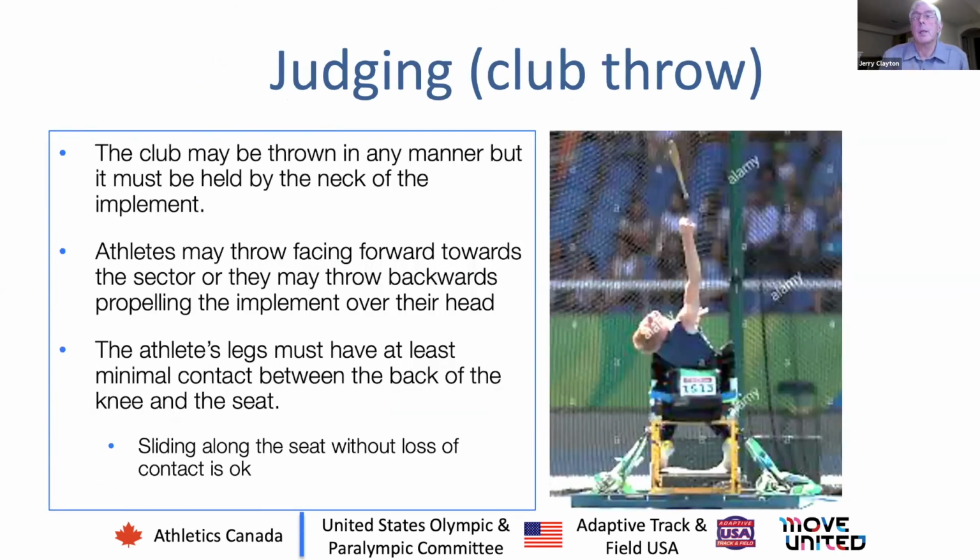Club is a unique implement that we have for the more severely functionally limited athletes that are in our competitions. It's a unique club. You can see it in this picture right here, having been flung up into the air. You saw in one of the first couple of slides that we presented, there is a weight that's required, 397 grams. There are some physical dimensions that are required that are checked in weights and measures. Make sure all the clubs are of a standard size and dimension. There's some flexibility, but that's a pretty standard looking club.